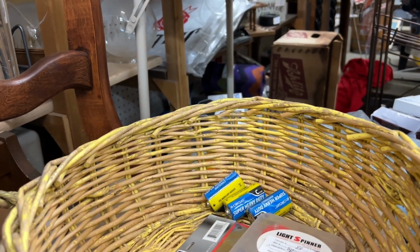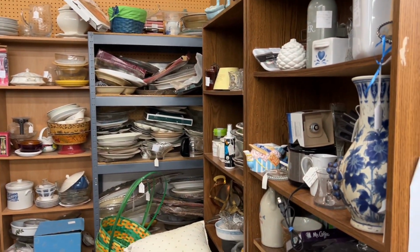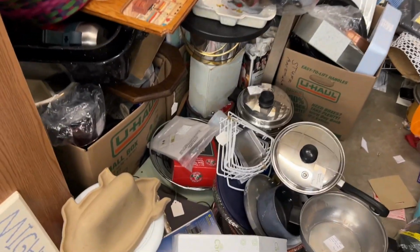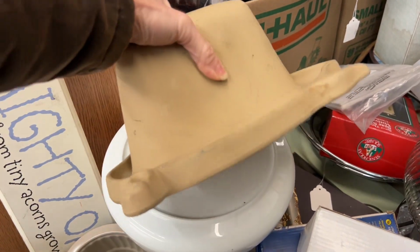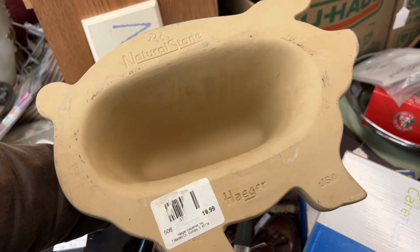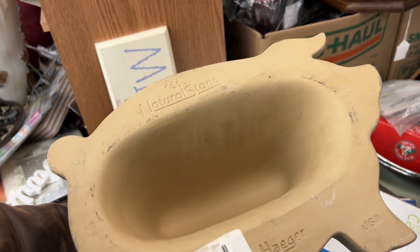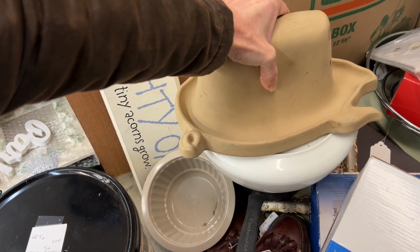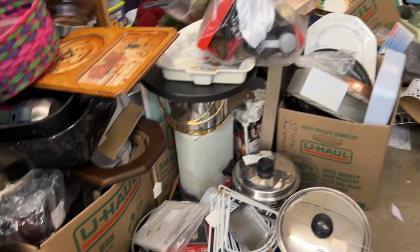Okay, for one, this is one of the booths that is probably somebody's storage space. Trashed, demolished. But what the heck is this? It's a big Hager natural stone. I don't get it though. What do you do with it? I mean, if you bake something in it, it's not going to be pig shape. So, not sure.